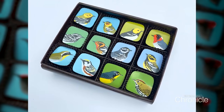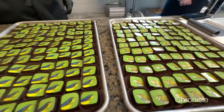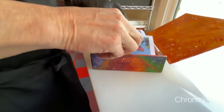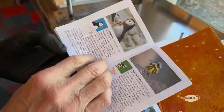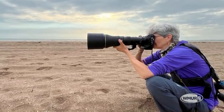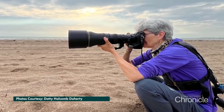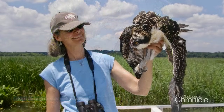This collection features warblers. These are Canada warblers and oven birds. Oh, they're so pretty. Each box of chocolates comes with a booklet to learn about each bird. Sandhill cranes, puffins. Before you take a nibble. Inspiration begins with a talented photographer, Jonathan's wife, Dottie. Both studied ornithology. They're well-traveled birders.